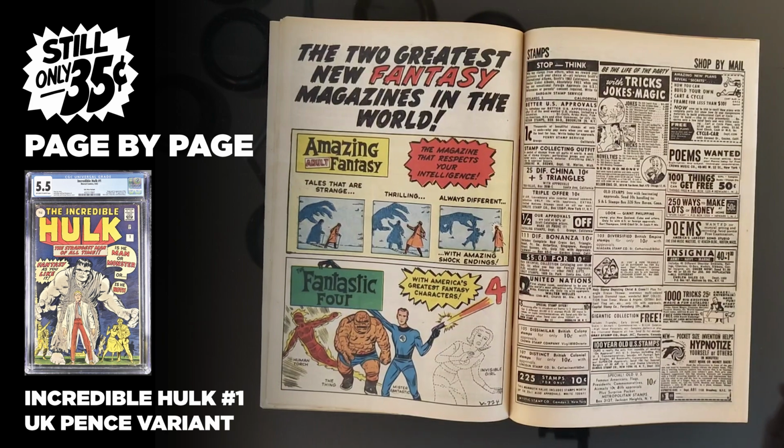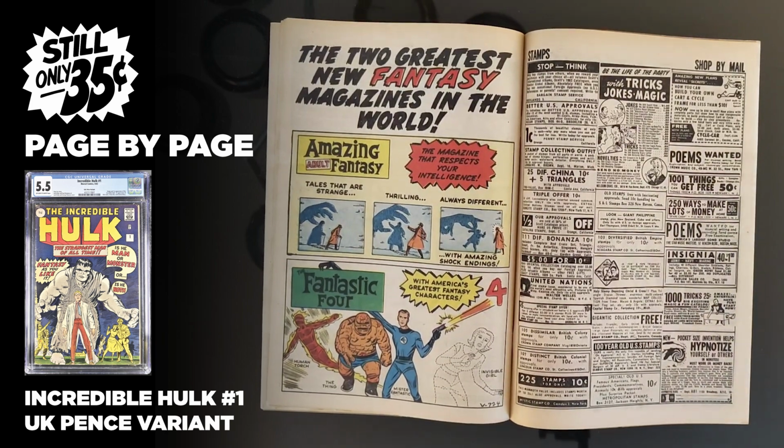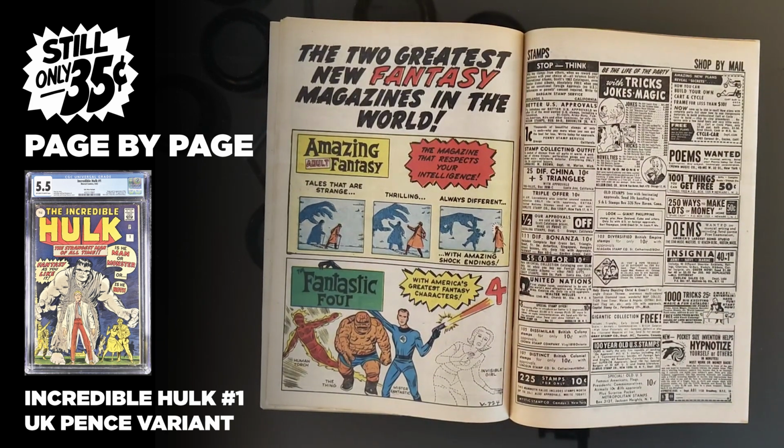Here we have an early house ad for the Amazing Adult Fantasy and the Fantastic Four. Fantastic Four was already at issue 4 when the Hulk title was launched, and Amazing Adult Fantasy was at issue 12. This predates the newly retitled Amazing Fantasy 15, which introduced Spider-Man 3 months later in August 1962.